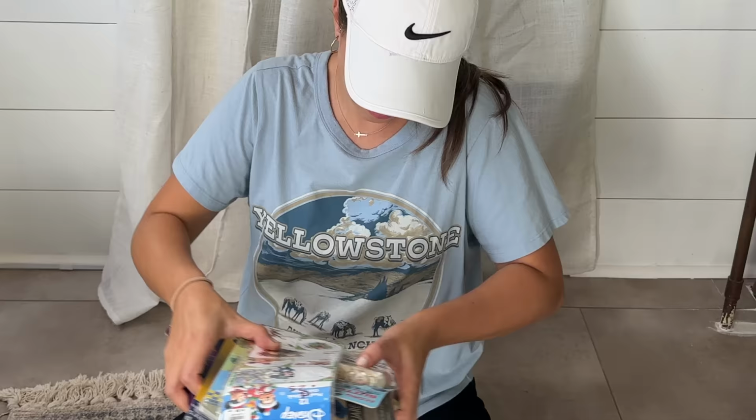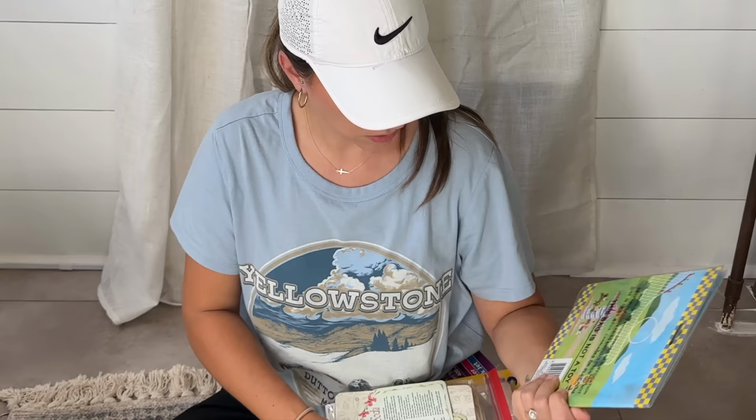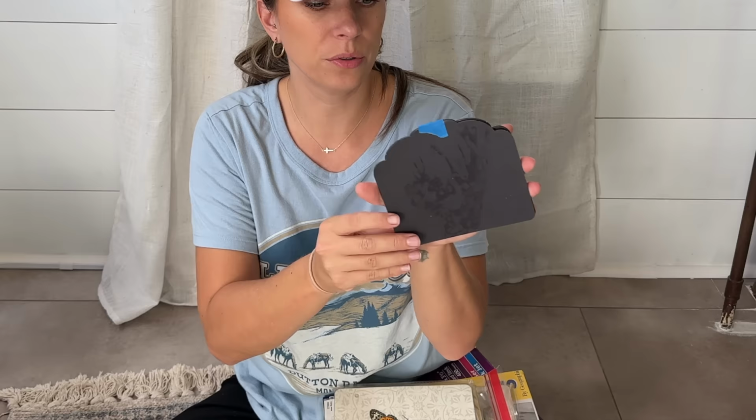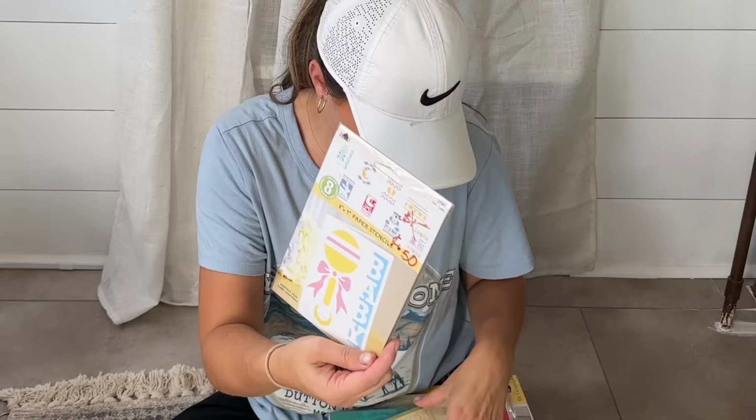I'm not sure. I just have some like tags, some buttons, cards. This looks like a little magnetic circus thing here. So just all stuff I thought maybe I could use. Oh, these are cute. Little magnetic chalkboards. Didn't even see those. A little journal. Cute stuff I thought would be fun for the homeschool room for crafts and stuff. All sorts of different things.